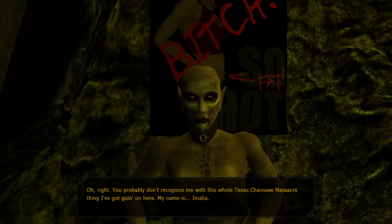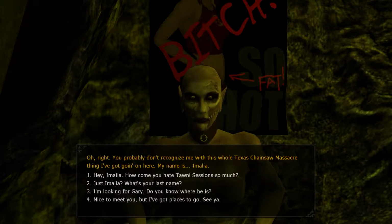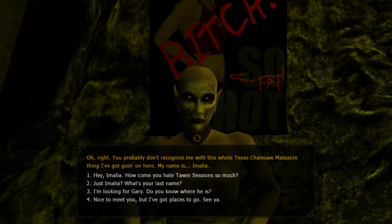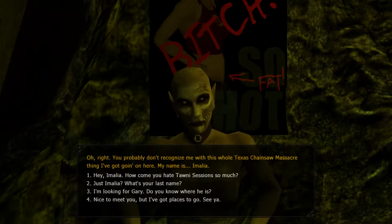My name is Imalia. So, Imalia is the name of a model a poster of whom we saw in Carson the Bounty Hunter's apartment, and that was the password to his computer. And, well, you can see that she is not so pretty anymore, has met some kind of fate. For some reason, she has become Nosferatu.